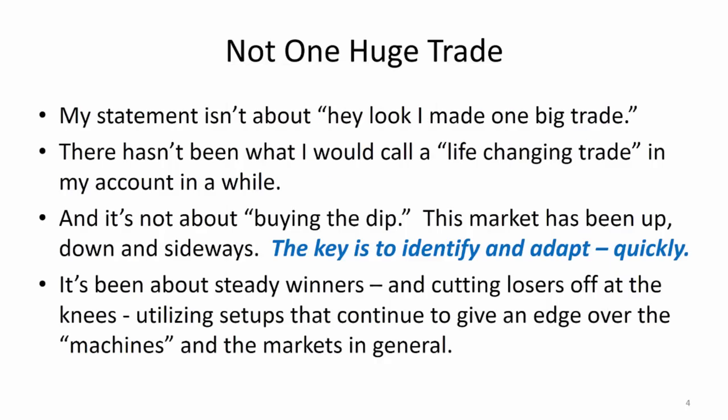The key with this is to identify and adapt quickly, because one thing I can guarantee you is that this year the volatility and the uncertainty is going to continue to increase. And you've got to know, if the market is trending higher, you've got to have confidence in that. You're not worried about the top. You're like, this market's trending higher, I want to focus on plays that benefit from that.